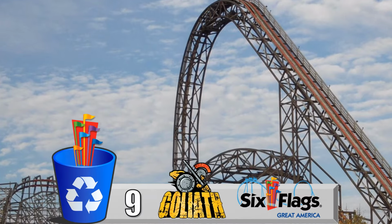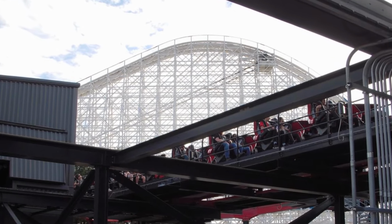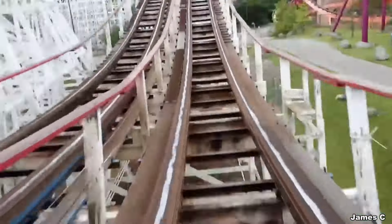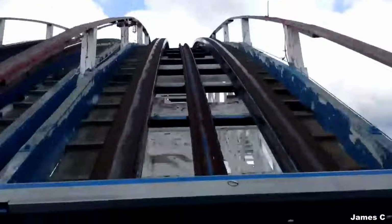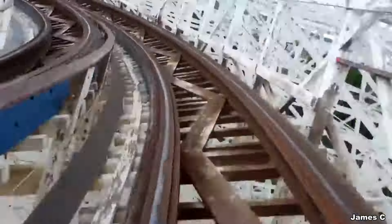Number 9. Goliath at Six Flags Great America. This one comes with a huge stipulation, and that is if Great America decides to turn American Eagle into a hybrid. It seems like something is going to have to happen with American Eagle soon. Will Six Flags continue to operate it as is? If so, they'll probably need new PTC trains.